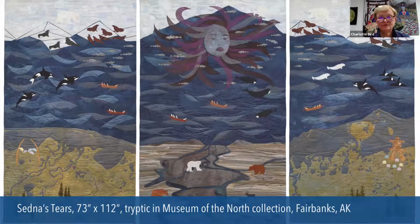And this particular piece, which is 73 inches by 112 inches, it's a triptych. It's the biggest piece I've ever done. It's talking about, on the left side is a map, a topographic map of part of the North Slope. There's a whole lot of barrier islands out there, and because the Arctic is becoming more temperate, the ice that covers most of that area is melting, which is changing the climate and the weather.